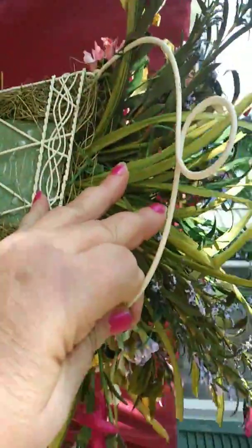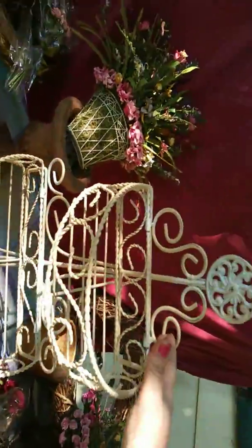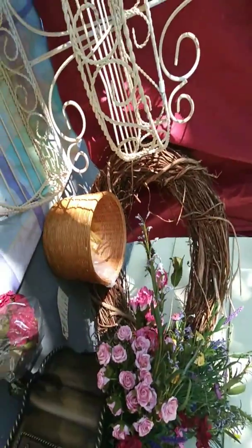And then this was in the dumpster, like a little hanging basket type thing. It's flat in the back. And I'm going to put that right there. And this rack thing here is pretty cool. Whoa. I guess you can put plants on it. And if you lay it down, it folds up into like, I don't know what you call it. There's a wreath back there. It doesn't have any flowers or anything on it.